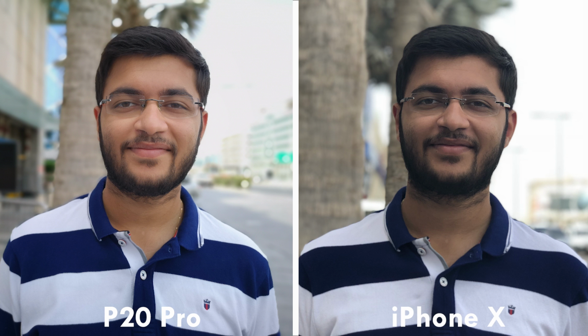Now let's move to a portrait mode sample. Here the iPhone X has the darker picture over the P20 Pro's vibrant one. I think neither phone gets the colors quite right with this one, but both do well to blur out the background. The blur effect of the P20 Pro is also more pronounced than the iPhone X, and because of the larger field of view, you get more detail on the P20 Pro's image.